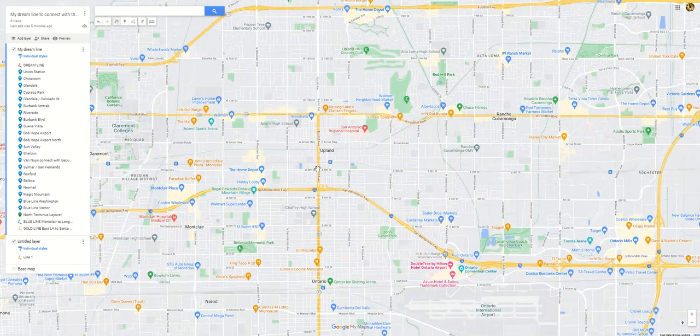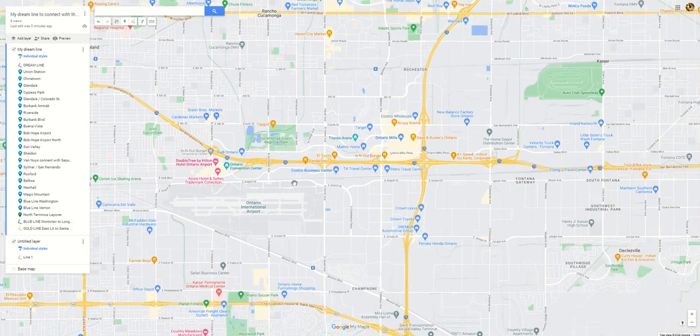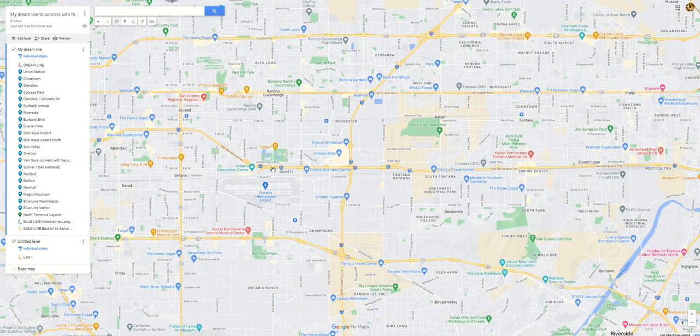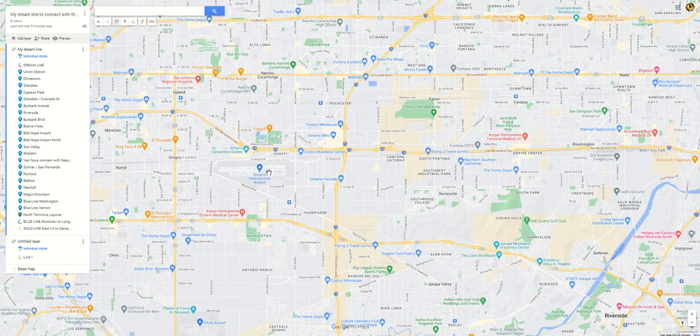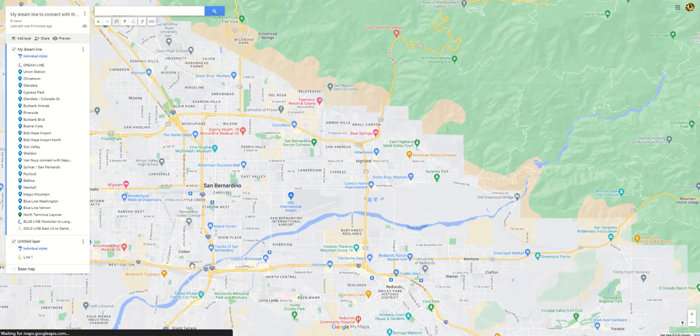Yeah, this is it right here. And then go down to the Ontario airport. And probably right here is where it will terminate. Now, of course, in a perfect world, I think that the Metrolink, the train should continue south and connect to the Metrolink, and then go down and connect to Riverside, go up to San Bernardino, and terminate there.